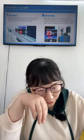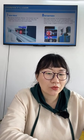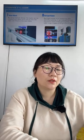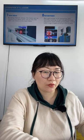Also, there is a red light pointer. The red light pointer is for positioning and simulates spacing. It can indicate the starting point in every small spacing area, making super large image printing so easy.